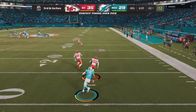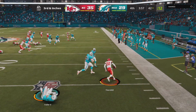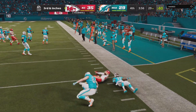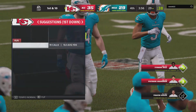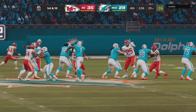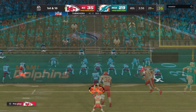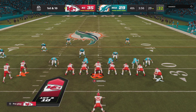This is intercepted. Picked off by Juan Thornhill. And the Chiefs will take over here just shy of the 30. Boy, Brandon, that's what I'd call an ill-advised pass right there on third down. I mean, you just need a yard or two to keep the drive going. Instead, he's trying to hit a home run. You've got to really like your chances if you're going to take a shot like that.